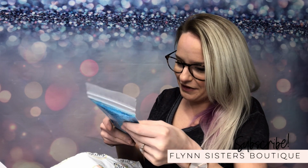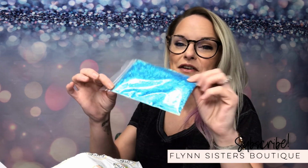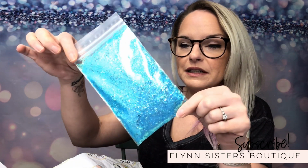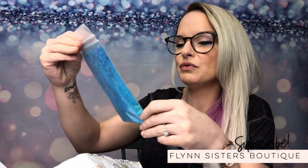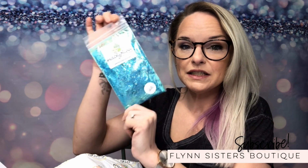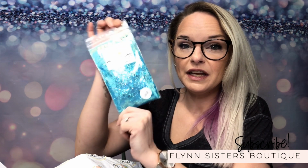So here we go. The first color I'm gonna show you guys, ooh, this is Gnarly. This is like a blue iridescent. I am getting Bejeweled vibes. If you guys have Bejeweled or Jasmine, this is your accompanying chunky.